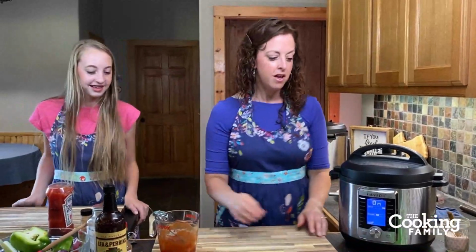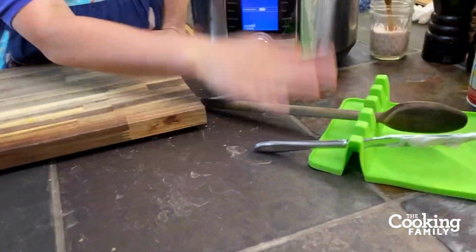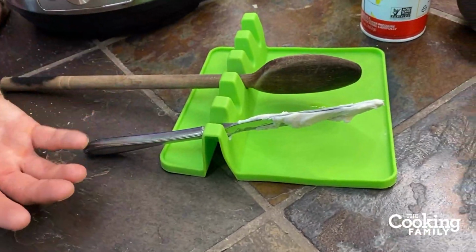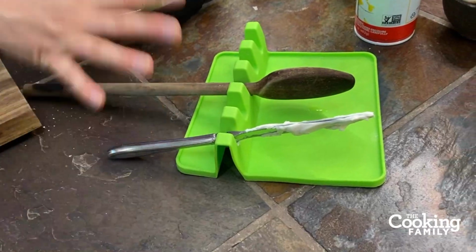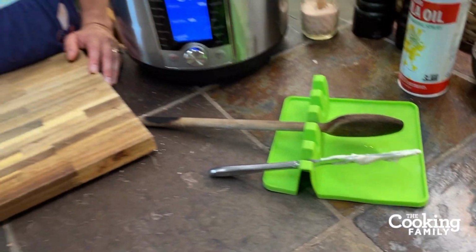Oh, I'm going to show you my awesome new spoon rest too. This spoon rest is also another Hatrigo product that Mr. Tran let us try out, and it is a great spoon rest because it keeps all your spoons organized. It lets all the juice and stuff drip off onto the spoon rest without getting your counter all dirty.